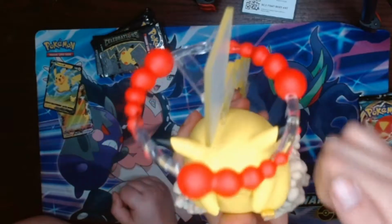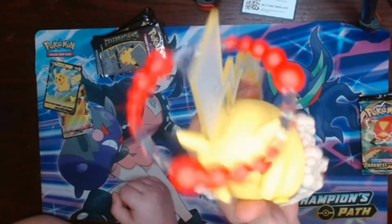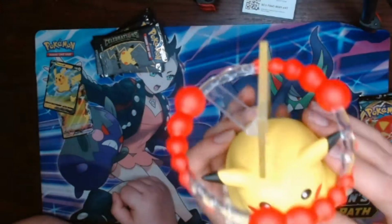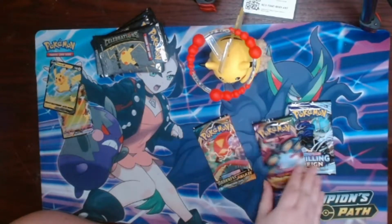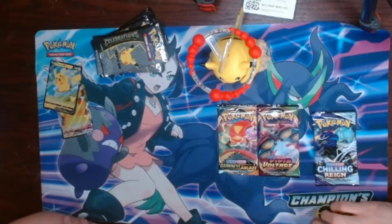It's a pretty solid figure. I think it's probably PVC. But yeah, there's all of him and his Chunkachu in all his glory. What we got here? Chilling Rain, Vivid Voltage, and Darkness Ablaze. Not bad. Alright. Now bear with us one moment.